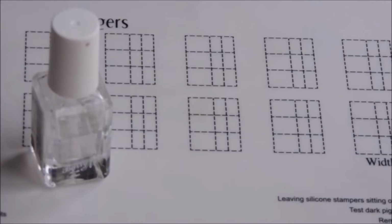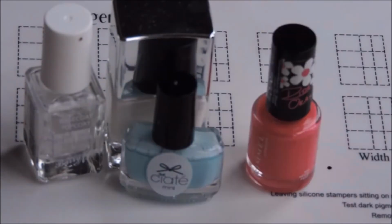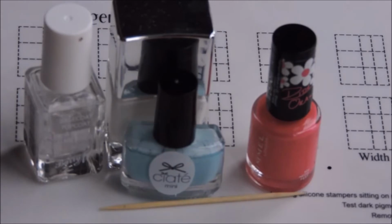For this, I'm using Barry M's All-in-One Top and Base Coat, Nails Ink Floral Street, Ciate Ferris Wheel. I tried to use Rubber London Rita Ora Neon Fest, but I had wet nails and I couldn't get the lid off, so instead I used Max Factor Just Cheerful. I'm also drawing my lines with a cocktail stick, with sort of more dots so you sort of smudge into, you'll see.